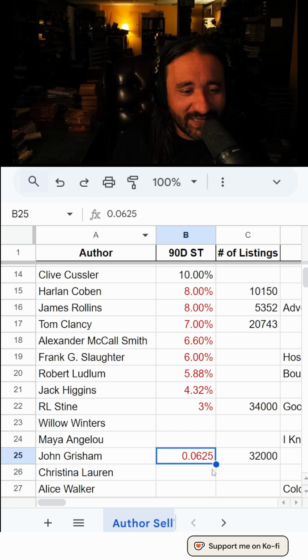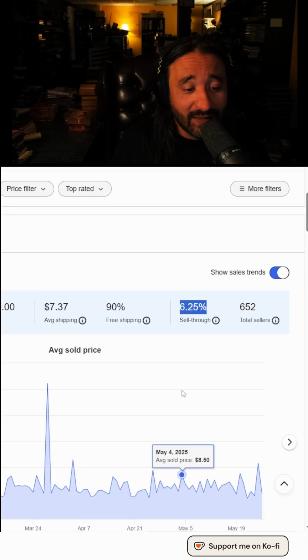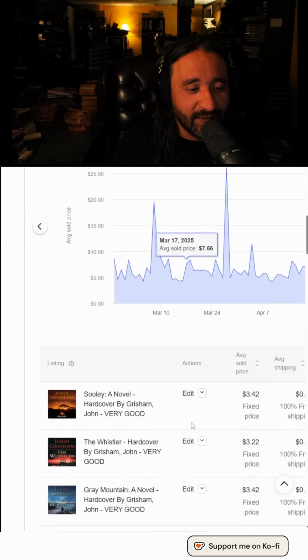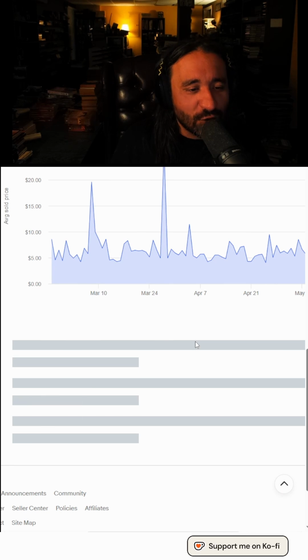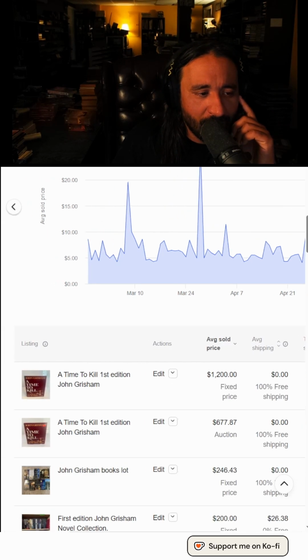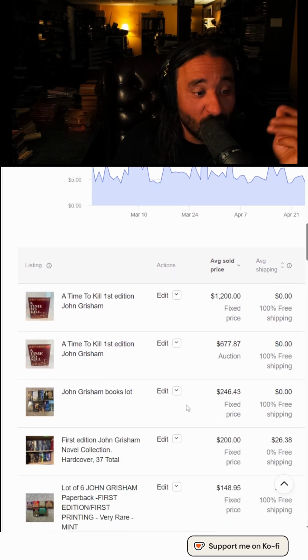And I'll fix these numbers up later. But 6.25%, 32,000. That means that there's a lot of them and they're not selling very fast. It seems like John Grisham will always sell, but because there's so many printed of him, you're going to have a hard time moving them en masse unless you have something special or a lot of them.